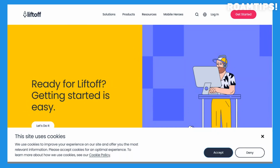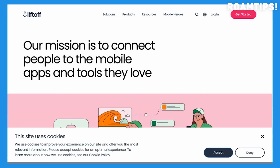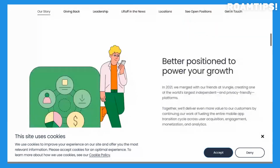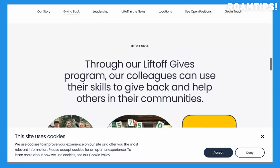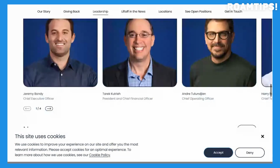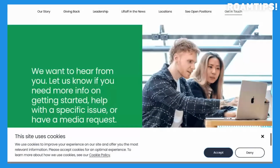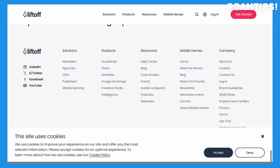One of Liftoff's key strengths lies in its programmatic user acquisition capabilities. The platform analyzes vast datasets to pinpoint users most likely to actively engage with an app, not just download it and move on. It then delivers personalized ads across a diverse array of formats, including native, video, interstitial, and playable ads. This targeted approach leads to improved conversion rates and a stronger return on investment.